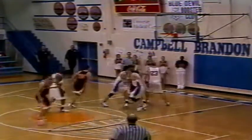Free throw up and good. So Blackman takes its largest lead in a while at 29-26 with a minute and a half to go here in the third quarter. This has been a long third quarter. It has. Lebanon's got to find a way to score right here.